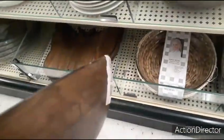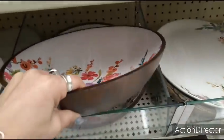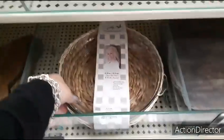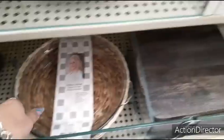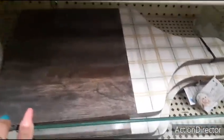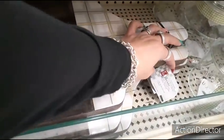Let's see, $39.99 for that. They also have the glass pie plate wicker basket, $24.99. I do like this cutting board. It's a nice big cutting board. I have a thing about cutting boards. I'm not sure why, but I do.